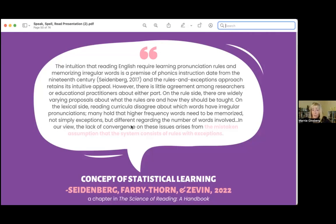The intuition that reading English requires learning pronunciation rules and memorizing irregular words is a premise of phonics instruction that dates back from the 19th century. And the rules and exceptions approach retains its intuitive appeal. However, there's little agreement among researchers or educational practitioners about either part. On the rule side, there are widely varying proposals about what the rules are and how they should be taught.